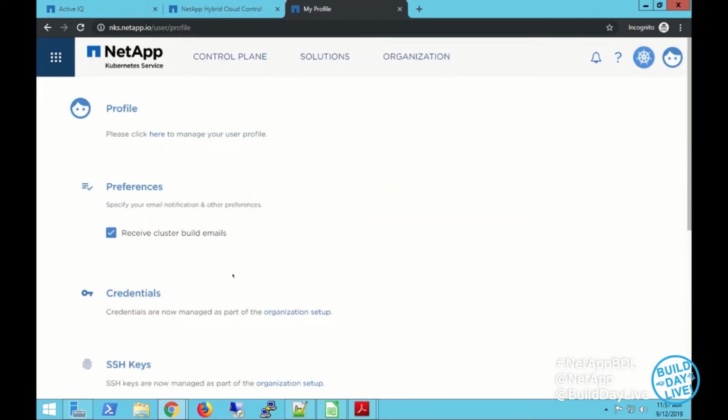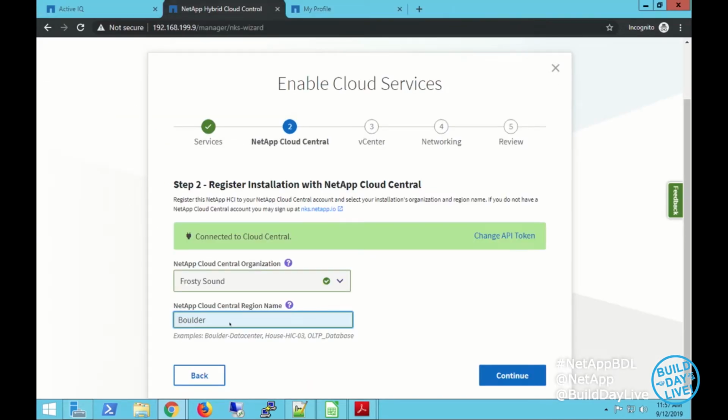Somewhere up in my profile? Yeah, it should be somewhere in there. Either that button or the Kubernetes right on the top. There we go. So I could have another organization in here. All right, so I'm going to say that we're currently in Boulder of the Frosty Sound organization.